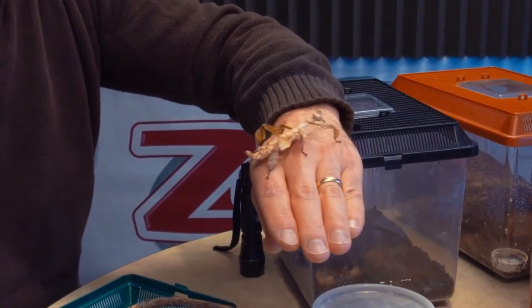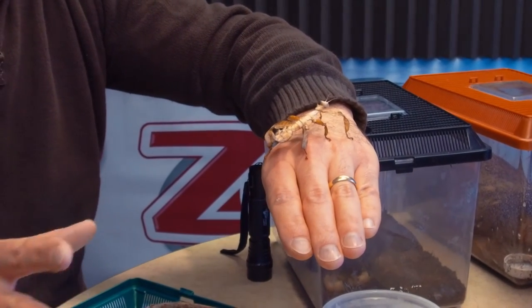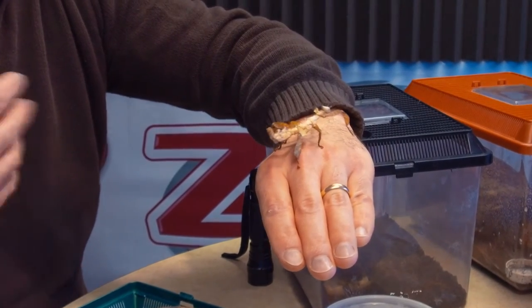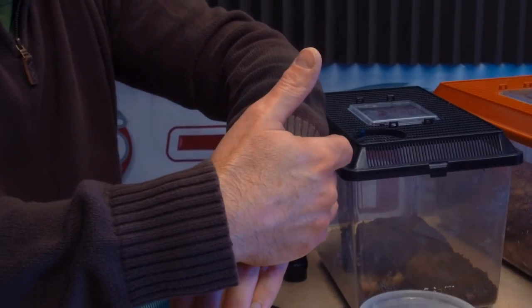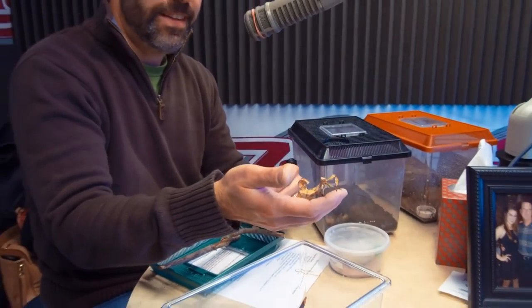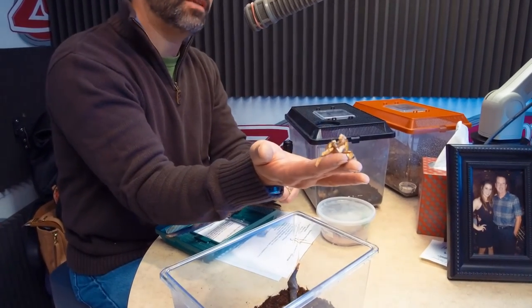And of all those eggs that she lays, if she doesn't mate, they're all going to be female. So the only way a male can actually be born is if she mates with a male, and then some of the eggs will produce males. That's crazy. So she's got a lot of choices in terms of what she wants to do. You could see here just now, she kind of curled her tail up a little bit.